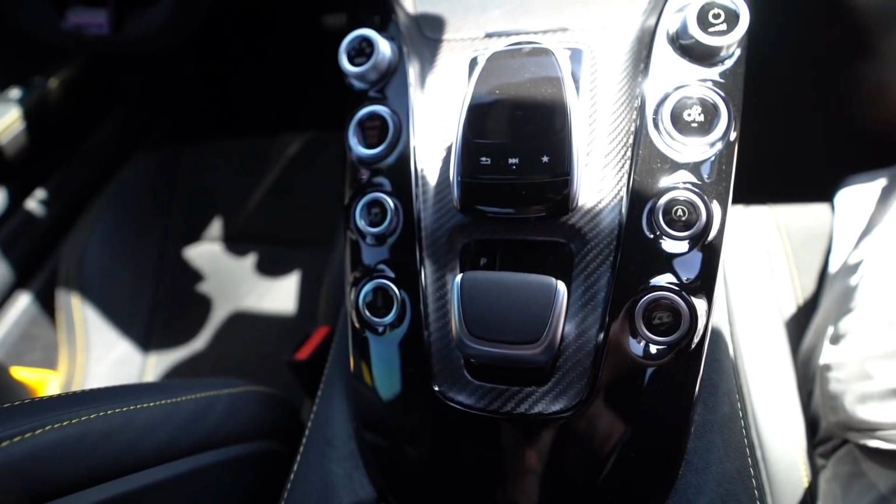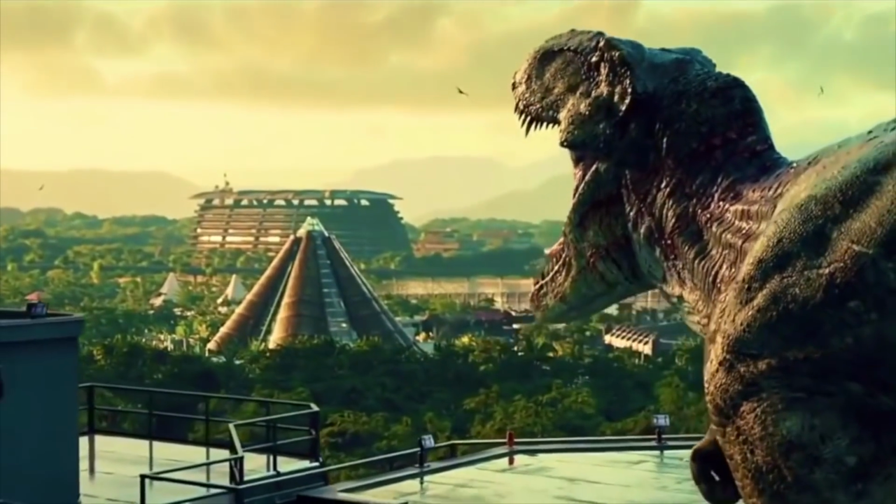Now, one of my major gripes with the AMG GTR is the actual position of the gear lever here. You kind of have to bend your arm like a T-Rex. You also have to make the T-Rex noise. It says that in the owner's manual. Other than that though, the AMG GTR feels nearly perfect.